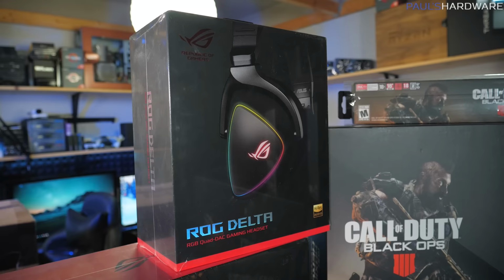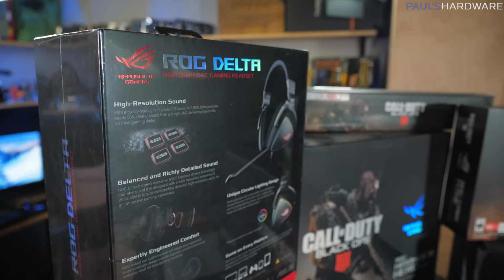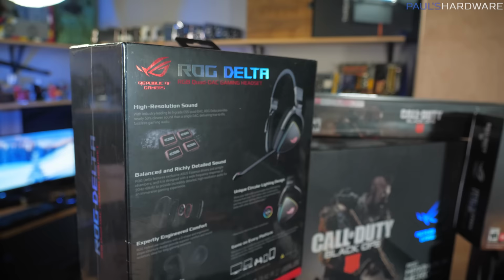For a headset, we have the ASUS ROG Delta, which features quad DACs. It's a gaming headset, so you've got a mic and headphone both included. This uses ESS DACs to handle your audio processing, and it also features a USB Type-C connector, which is kind of a first when it comes to gaming headsets. And of course, it's also wireless.